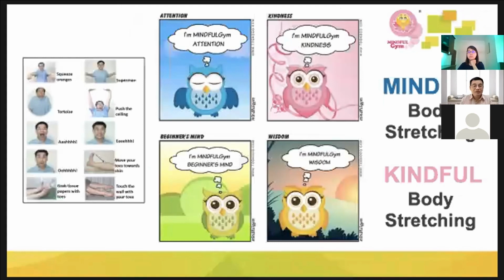It's very important that we do the mindful body stretching mindfully. There's a huge difference between mindful body stretching and mindless body stretching. So this is when the definition of mindfulness is very important. We need to understand the definition of mindfulness and apply it in mindful body stretching. Then you have the maximum effect of the exercise.